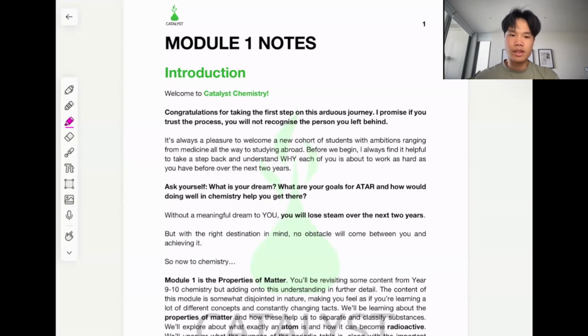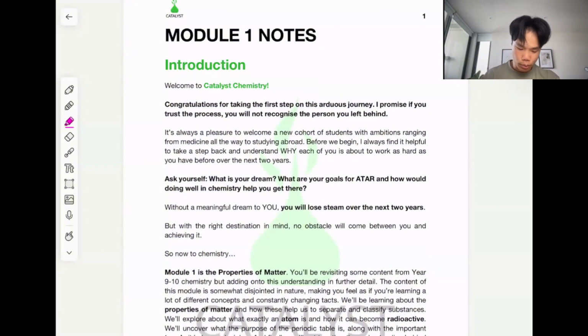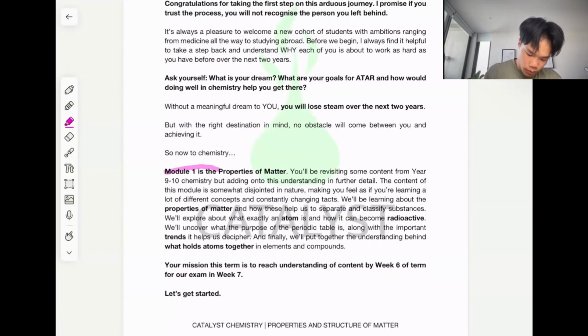So, first step into year 11 chemistry and all of HSC chemistry together. We're a term ahead, which is great, but we'll essentially be making our way through module 1, which is properties of matter. Today's session won't be overly complicated, a lot of very simple concepts. So it's kind of like a warm-up and a way for you to gauge and see what the waters are like before you dive into the harder bits of chemistry.